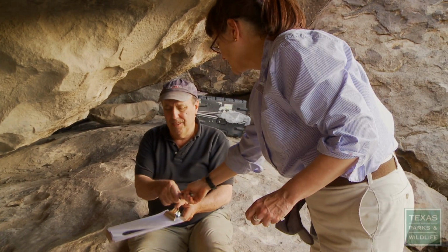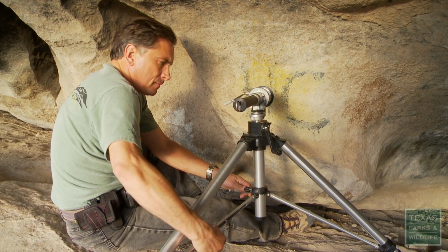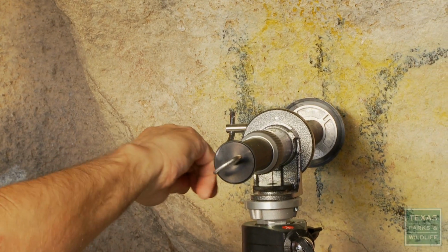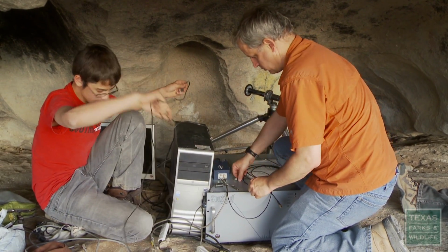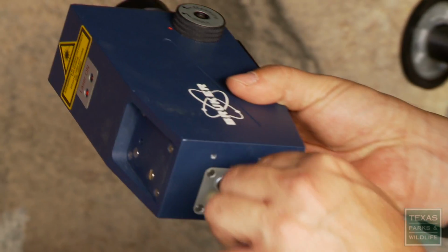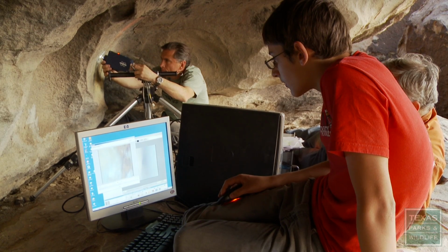Our biggest challenge has been here that we can't take a sample, which is typical for even works of art like Rembrandt's and Leonardo's. We can't take a sample off of the sacred paintings at all. With this Raman spectrometer and two other high-tech instruments, they can analyze the exact makeup of the paint.